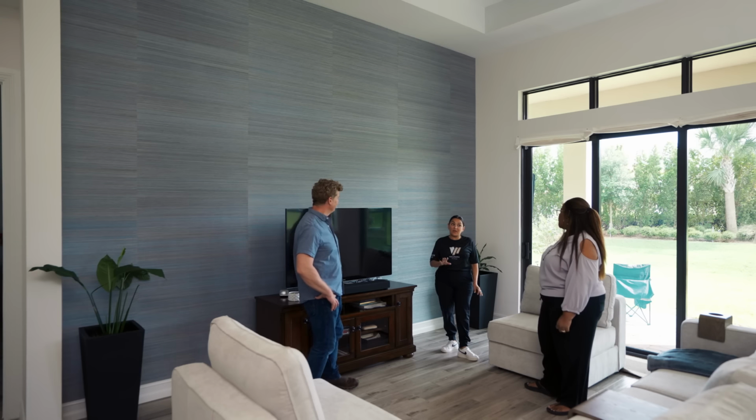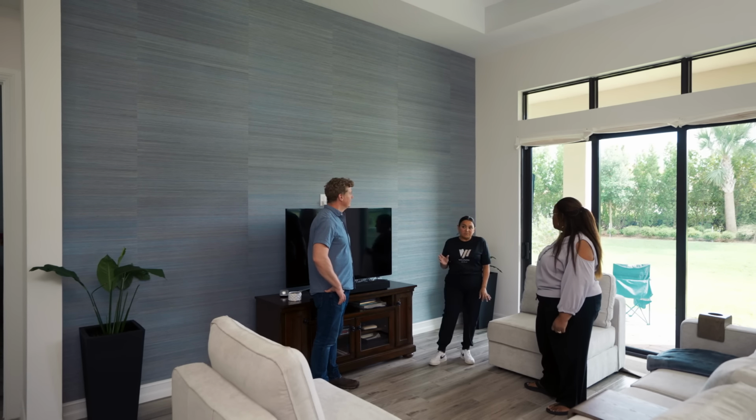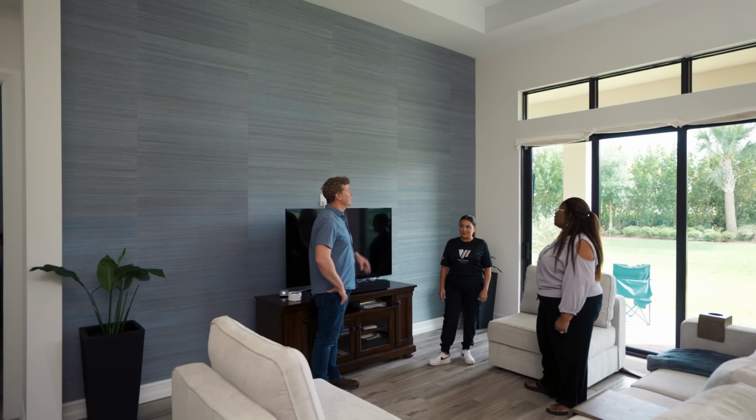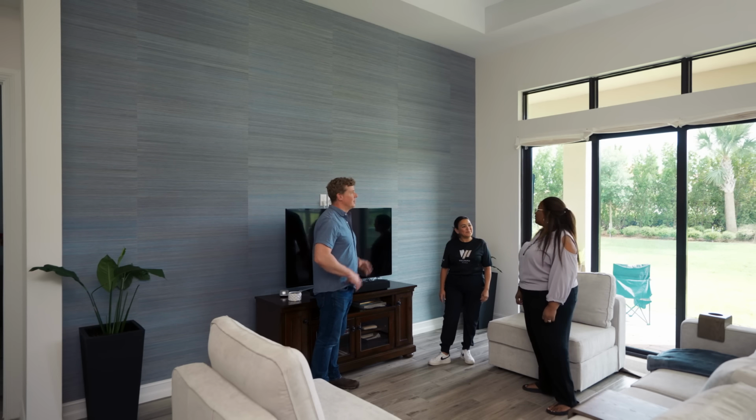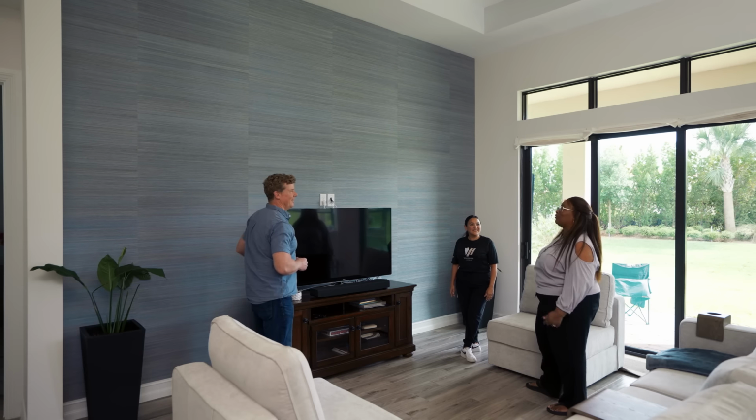Okay, we need the air conditioner on all day today. We need at least 70 for today, to help the glue dry. Okay, gotcha. So, Carlene, is it the pop you wanted? The pop, the color, everything. I love it. How about the texture? I love the texture, the pop, and the paneling is beautiful. You're a convert to grass cloth.